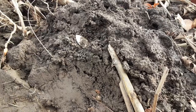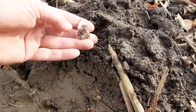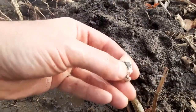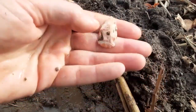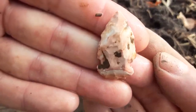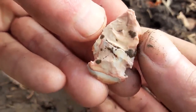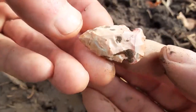I smacked this one out with my pooter poker. It was just this white part here was showing. It looks to be whole. Looks to have a lot of mud stuck to it too. It ain't all gonna come off. It's a GIBSON point. Something I learned this year. I always thought these were little dovetails, but they're not. This is a GIBSON. Pretty nice.